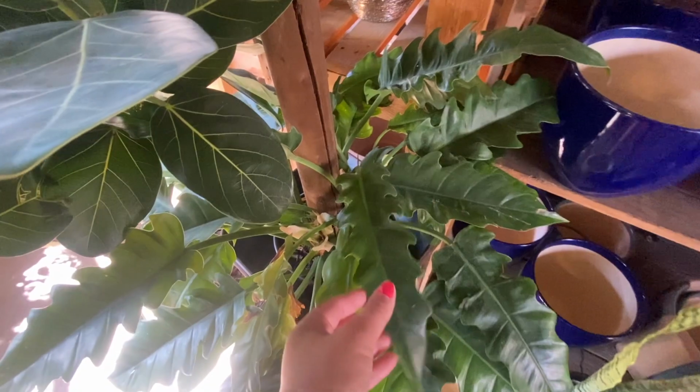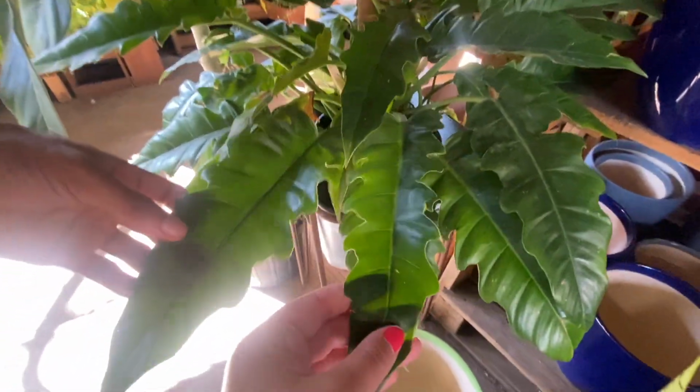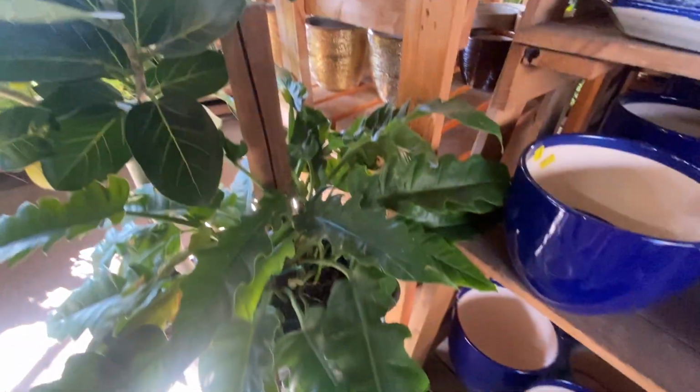This was a jungle boogie. I absolutely loved this plant and did fall in love with it and want to buy it, but it was a little bit out of my price range, which I'll talk about later.